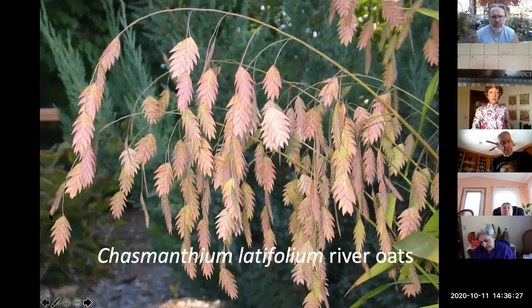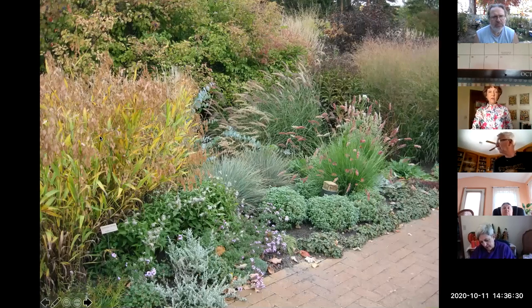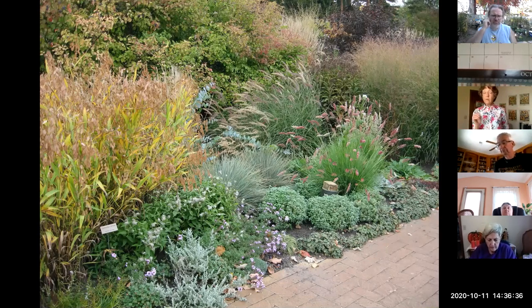But here's a picture of it. Here's Chasmanthium over here on the left at Normandale Gardens. So you don't have to have really wet sites for it. It is very tolerant of heavy soils, clay soils, and it's 3 to 4 feet tall.